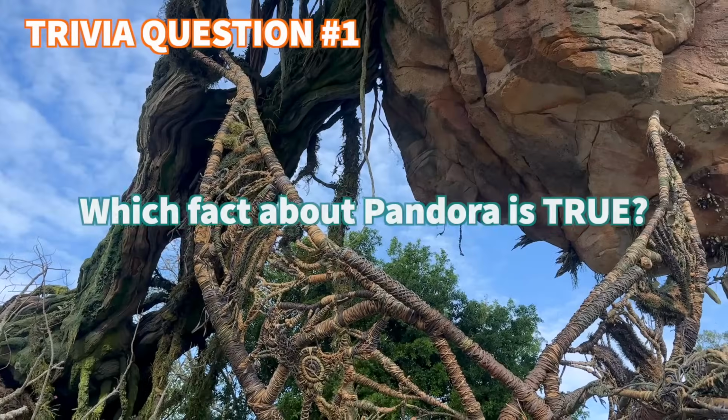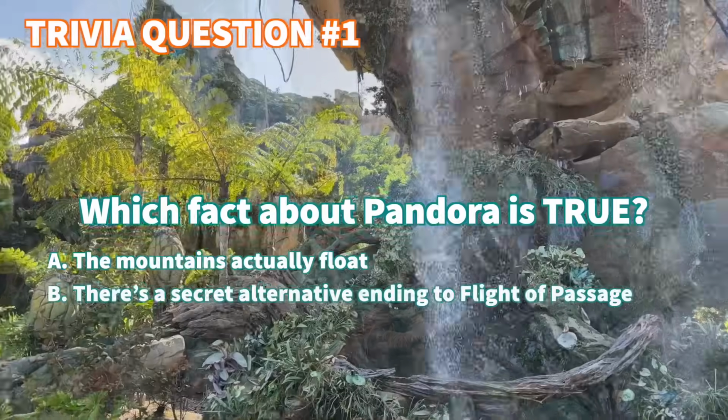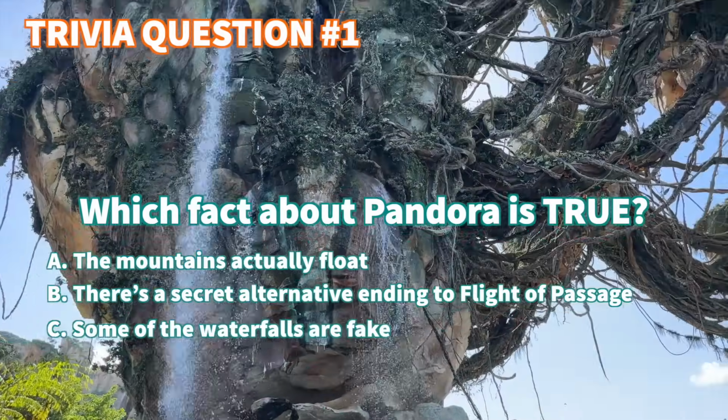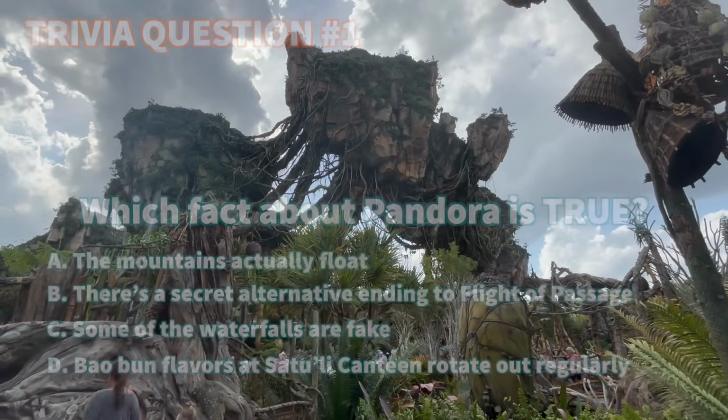Trivia question 1. Which fact about Pandora is true? A, the mountains actually float. B, there's a secret alternative ending to Flight of Passage. C, some of the waterfalls are fake. And D, bao bun flavors at Satu'li Canteen rotate out regularly.